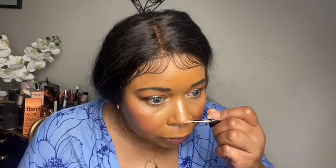I found it, y'all. Okay, so this is the last item in the box. This is by Saint Luxe, and it is a liquid highlighter in the shade Rose Gold. Okay, this is it right here. And I'm gonna put some on my cheekbones, the bridge of my nose, and right here.